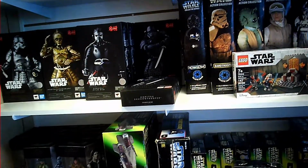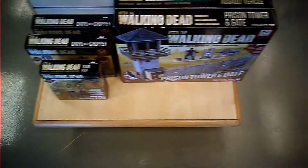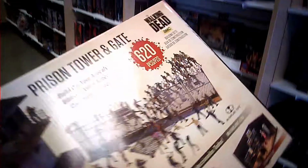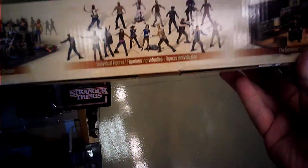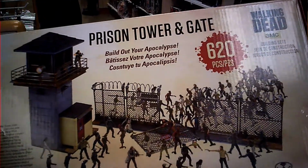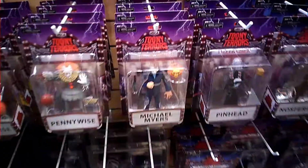There's some of the Lego sets. Then here's the Walking Dead little end cap. They had the prison scene, 620 pieces. It looked kind of fun. I would definitely want to get something like that, I just wouldn't know where to put it. You would need a pretty big display area or something like that. It's almost a piece you'd want to leave in the box.